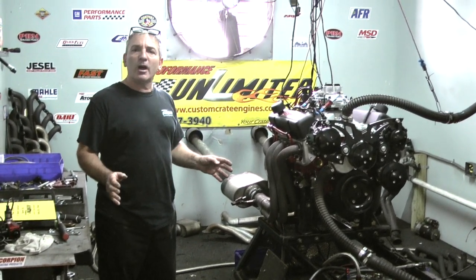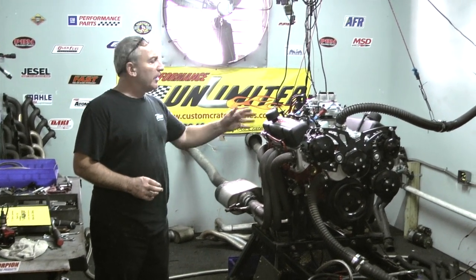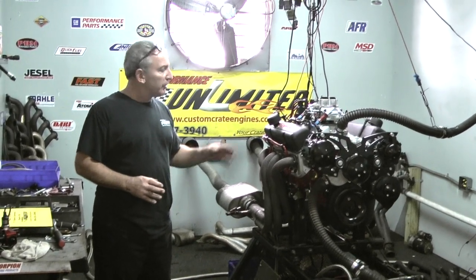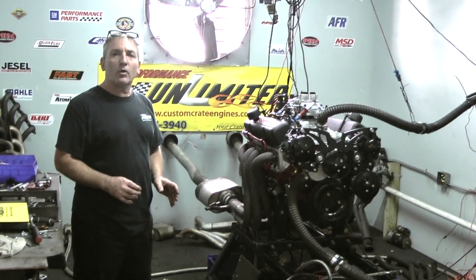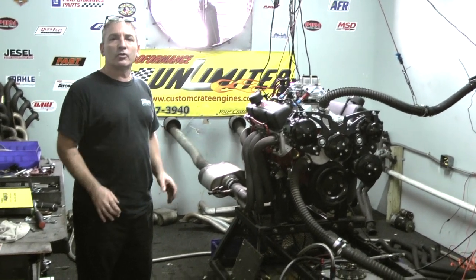So if you have something in mind, give us a call. This happens to be a 383 Chevy Stroker, made 500 foot-pounds of torque, 500 horsepower. There's no bullshit here because it shows it on our dyno what we did, and we've been doing this for quite a long time. So again, put your trust into the hands that know what they're doing.